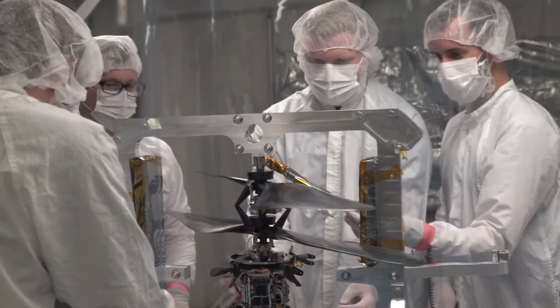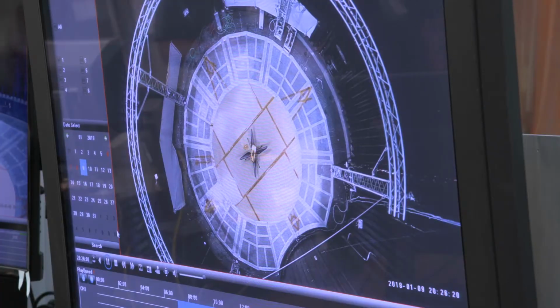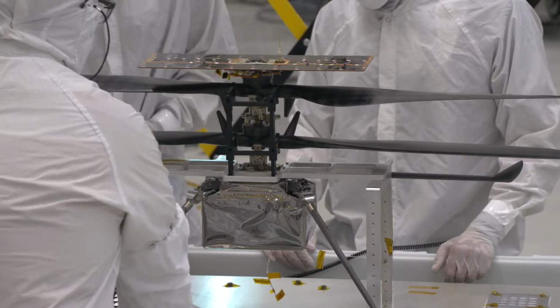From day one, this was the unwavering dream of our team, to get our helicopter launched to Mars so that we can get that opportunity to do the very first rotorcraft flight test in the actual environment of Mars.